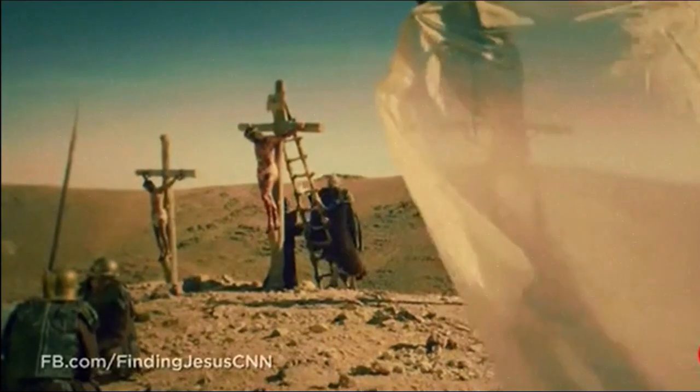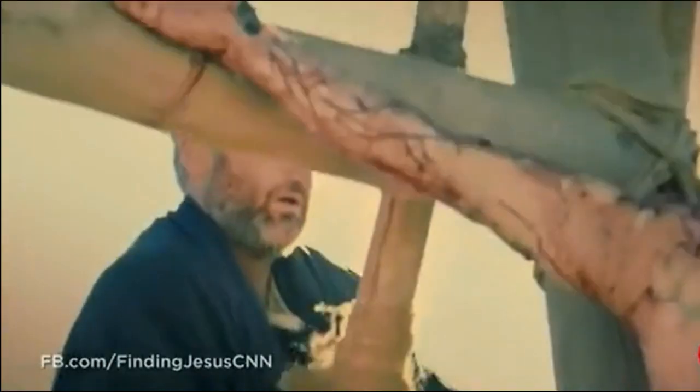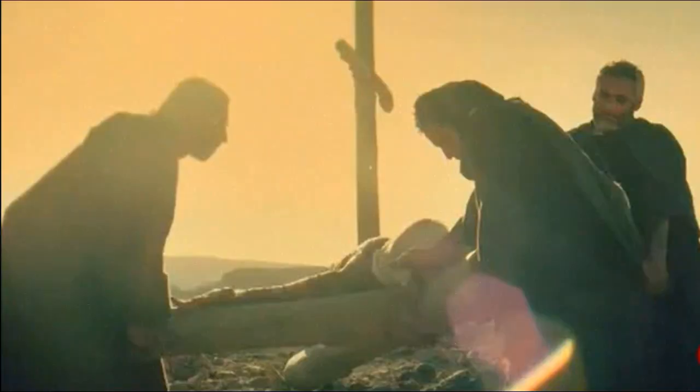Good Friday. The Romans leave Jesus' dead body hanging on the cross. Wrapping any victim of a crucifixion in a burial shroud was very unusual. After you breathed your last breath, you were just garbage. You were left there to rot and to be eaten.